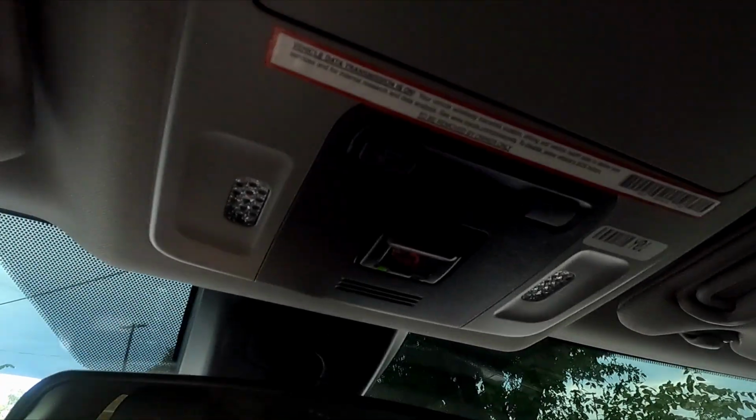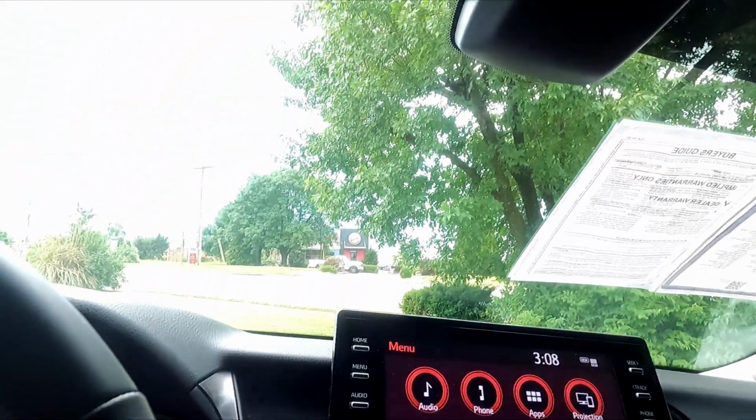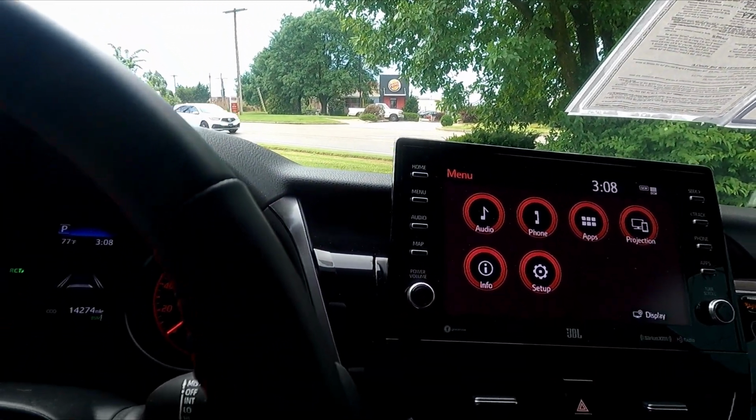Like I said, you've got your standard stuff up here. You've got your SOS call. And one thing that really, really, really gets to me. So I'll turn to me for a second so I can talk. One thing that I'm very disappointed about in this car. There are a couple of things I'm disappointed about, but the biggest thing, if you look up, there is no sunroof, moonroof, there's nothing. I cannot tell you how disappointed I am to not see this in a TRD.